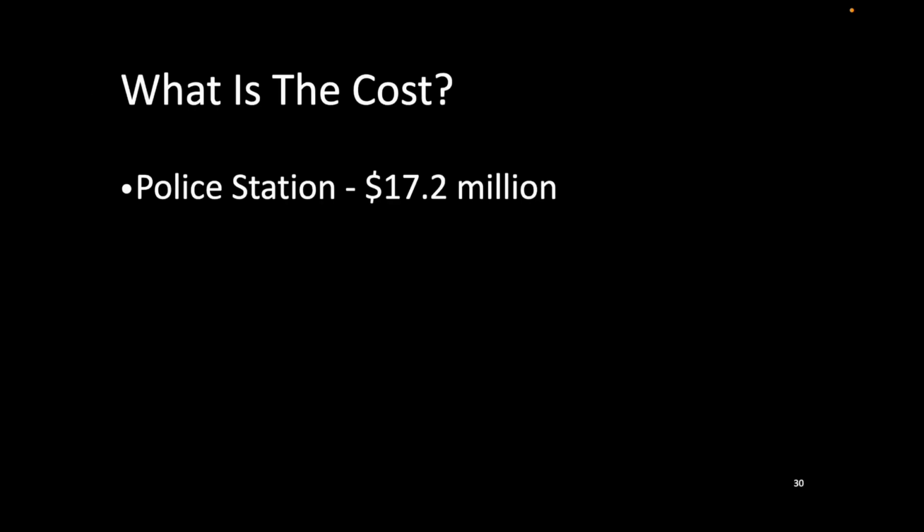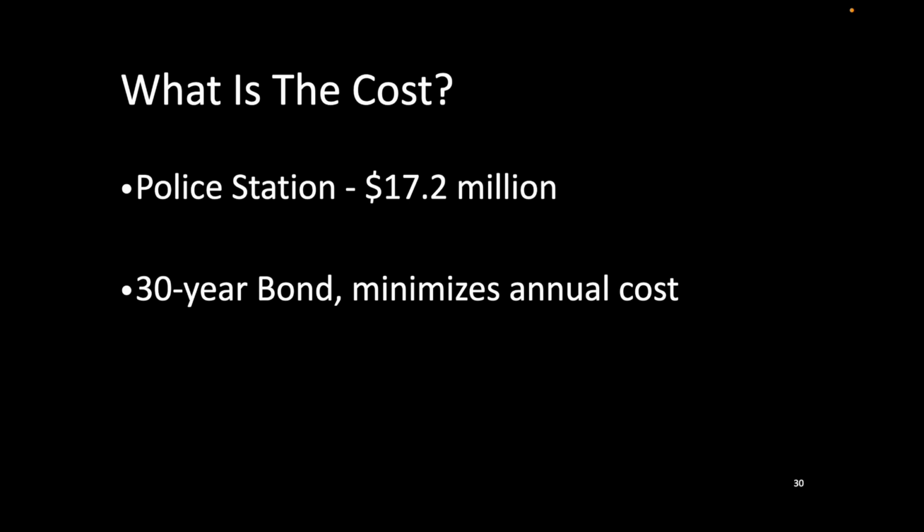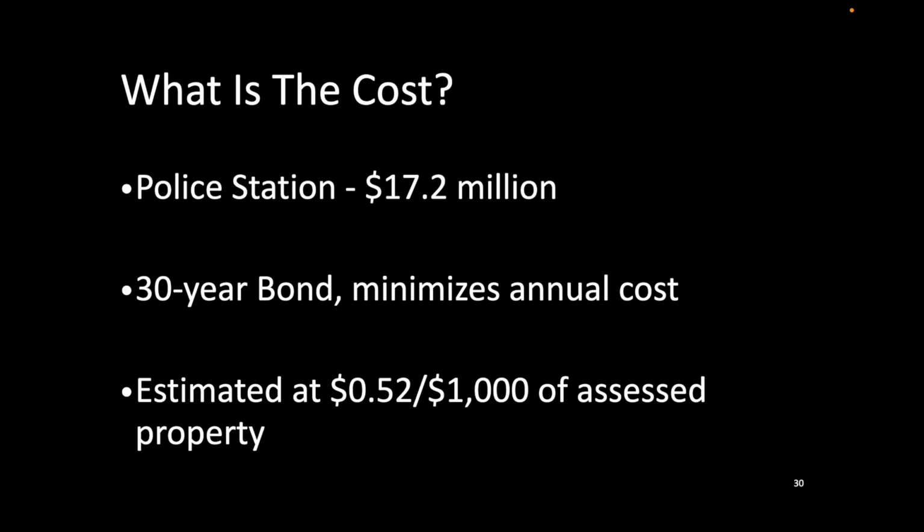The proposed police station cost is $17.2 million. The city has referred a bond measure to the May 2025 ballot asking voters to approve bond authority for the amount of $17.2 million. The estimated property tax levy rate is 0.52 cents per $1,000 of assessed property value. The bond is proposed for 30 years. The length of this bond minimizes the annual cost per taxpayer.